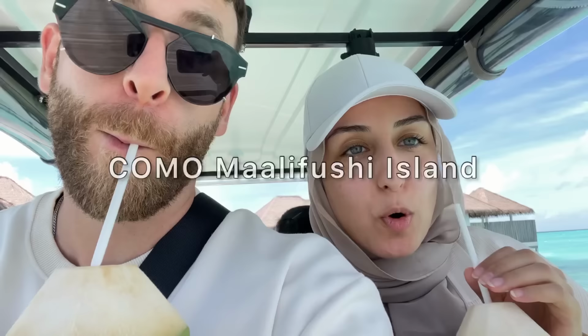What's up, you guys? We're in the next island. It's the Como Maalifushi Resort. They gave us welcome coconut drinks. And we're just living our best life. And it's so much different than the other one. This one's huge.